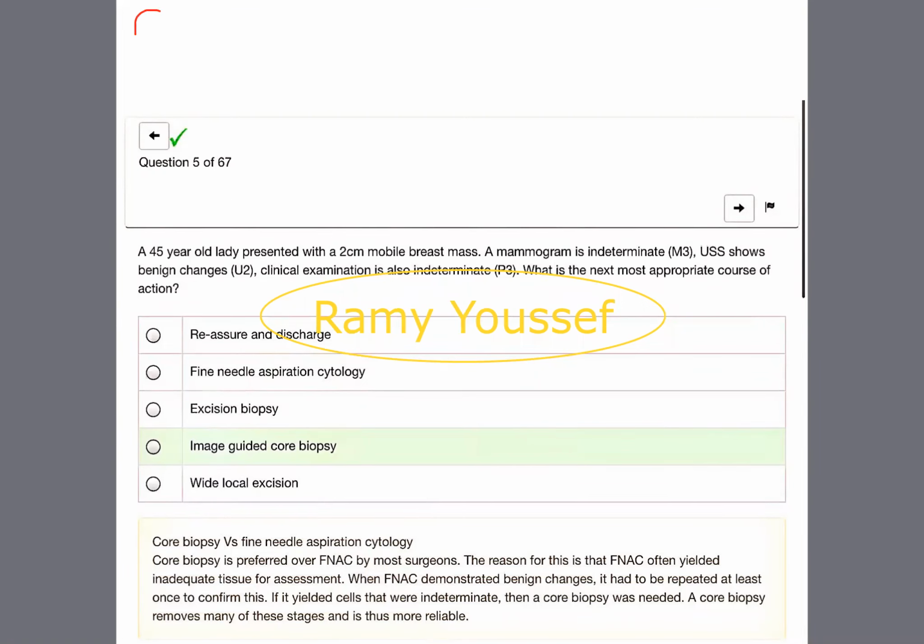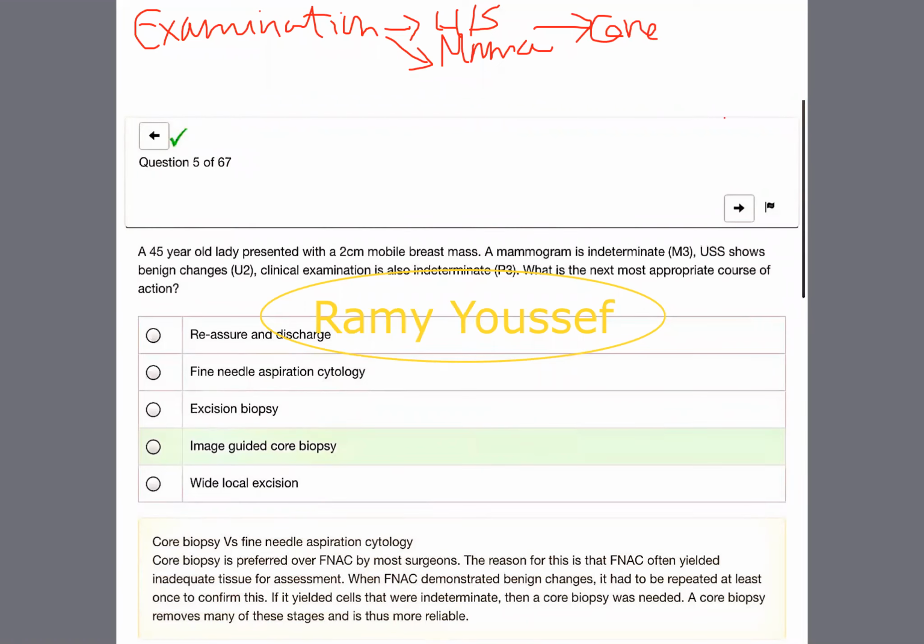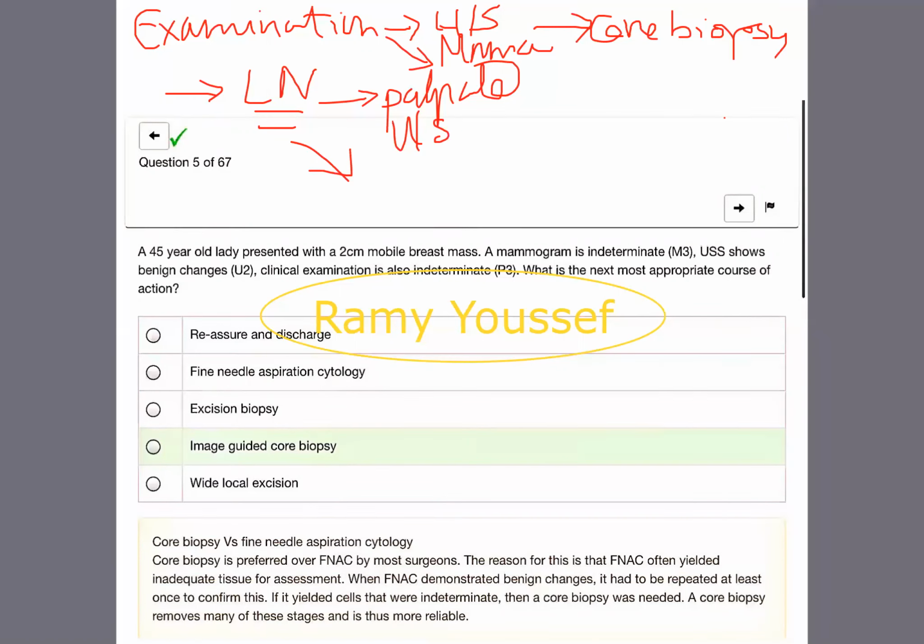We go for examination, then ultrasound or mammo. Okay, thyroid, fine needle, yeah. And then after that we go for core biopsy, then search for lymph nodes. You palpate, or by ultrasound you can see.